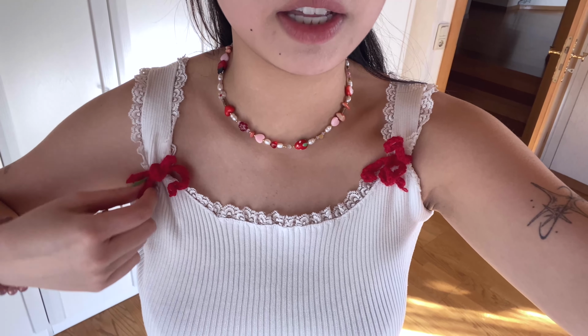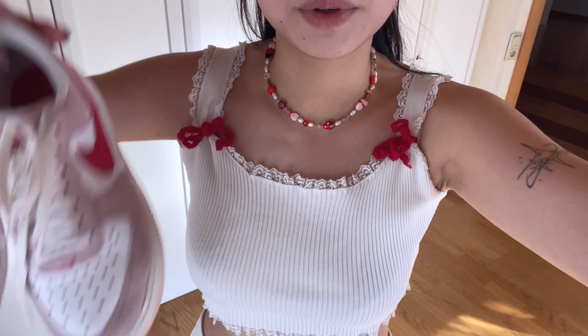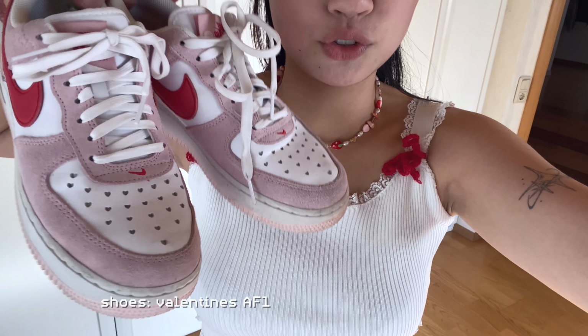Those are just some red ribbons that I crocheted out of yarn and then tied around the sleeves of this top. And I'm going to pair it with these Nike Valentine's shoes that I got last year.